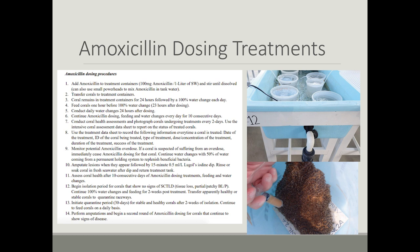If the lesions have halted or the coral is completely healthy, it looks like it's healthy, then it's going to progress to its isolation period. And basically what that is, it's going to remain in its treatment aquaria, no amoxicillin or anything like that, just fresh sterilized seawater in a closed system. Or if you're using buckets, you'd be doing water changes, right? And ideally you want to do that for about 2 weeks, but that varies depending on the protocols in your institution.